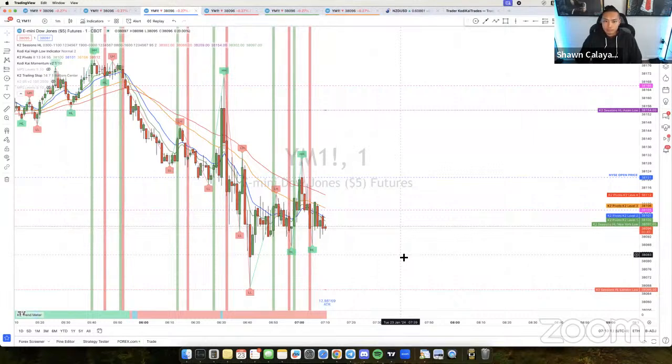All right, still nothing here. Ender is asking Apex, does the trailing drawdown ever go above 2,500, for example, on a 50K account, like it did for FTMO?